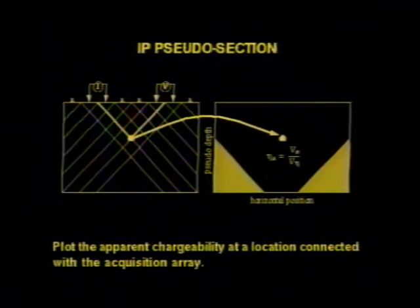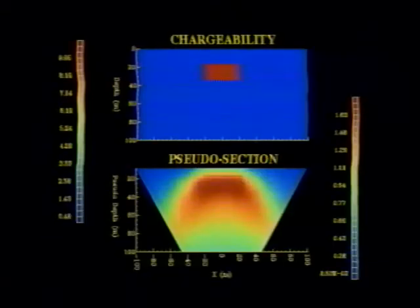As with DC resistivity, interpretations for IP data are still made by visually examining contoured pseudosections. A situation where this is viable is shown here. The upper diagram shows a chargeability model which consists of a chargeable prism in a non-chargeable uniform Earth. The pseudosection generated from an IP survey is shown in the bottom panel. Good localization of the chargeable prism is clearly evident in the pseudosection. In this instance, where the geology is simple, the pseudosection can be easily and correctly interpreted.